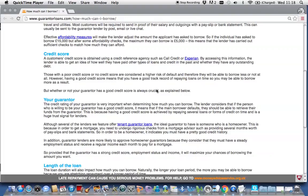Your credit score will always be taken into account as guarantor lenders check your credit report using a credit reference agency like Experian, Callcredit or Equifax. This gives the lender an idea of how well you have repaid other types of loans and credit in the past and whether you have any major debts outstanding.